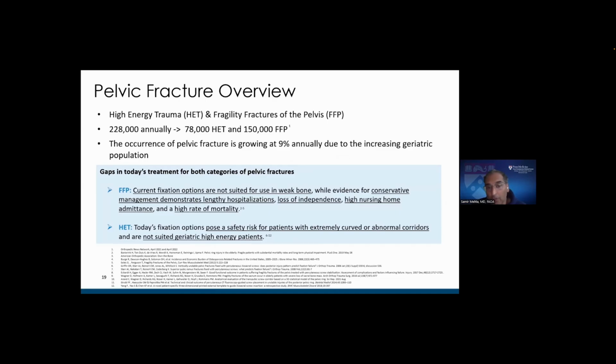The focus of our talk is going to be on fragility fractures of the pelvis. And there are about 150,000 annually in the U.S. The incidence is growing predominantly because, like everything else, aging population, living longer, more active. We know that the strategies we have historically used for high-energy pelvic ring injuries may not be consistent with treating geriatric pelvic rings.